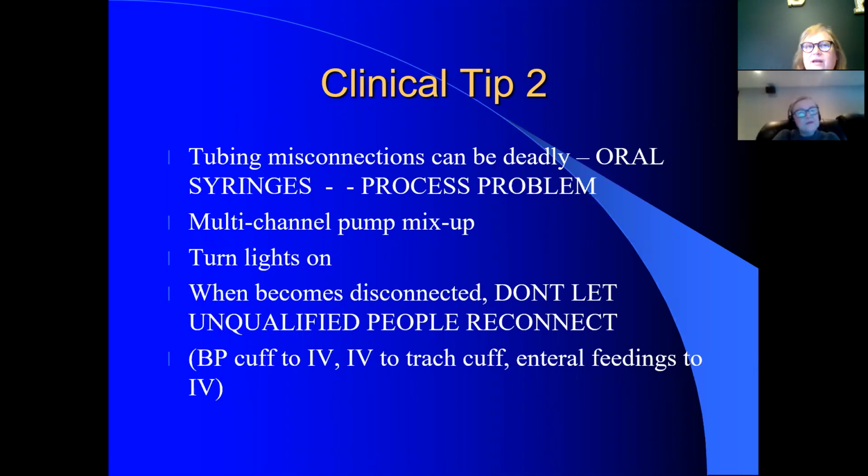And we're going to follow through on this process, and not just once a shift. I'm checking my IVs. I'm not going to necessarily look for different disconnections, but I'm always checking those infusions. If it becomes disconnected, this is a really critical point: don't let somebody else in the room reconnect it. Let's say in the middle of a code, something becomes disconnected, and you say to the person who's going to take blood gases, the RT, can you reconnect that?